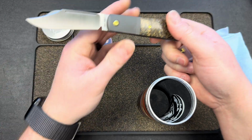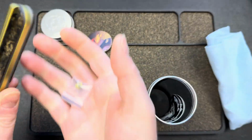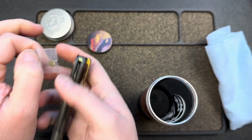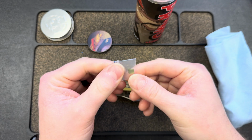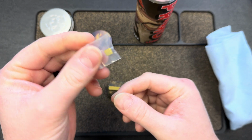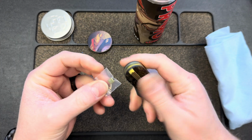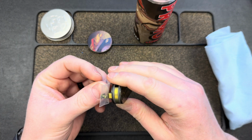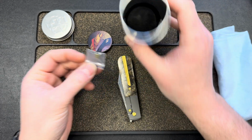So shout out to the fulfillment team. You can see here is the clip, and you can remove that clip. You have to take the knife apart to do so, just to warn you. And then you pop in the filler tab. It actually came with a screw, which is interesting. Normally, I don't remember them having a screw with them, so maybe this one takes a different screw or something. I'm not sure. But that was in there.